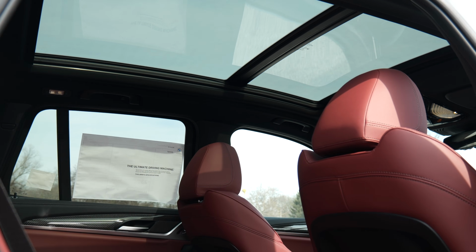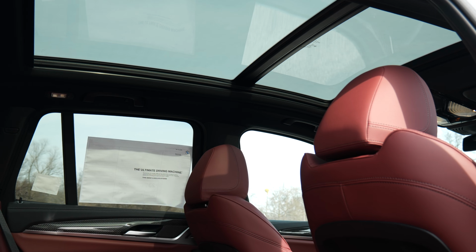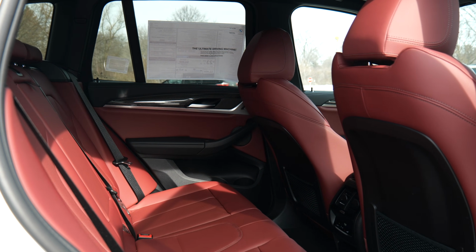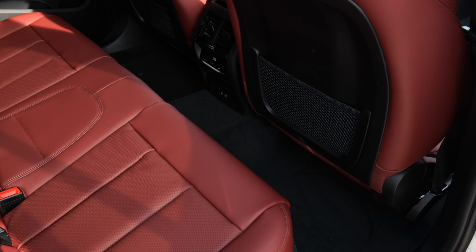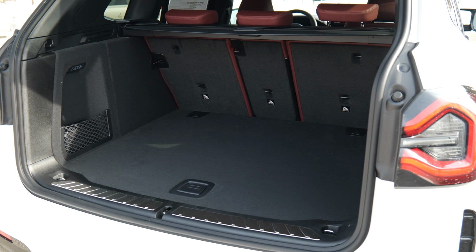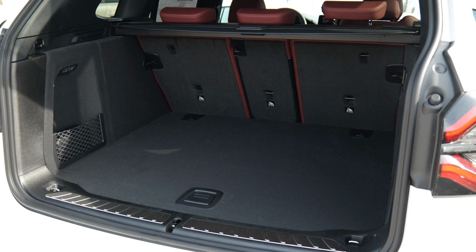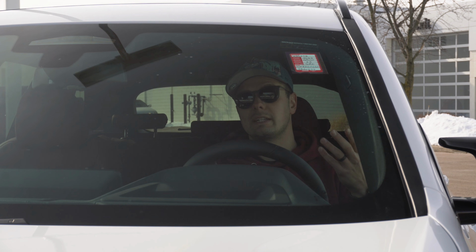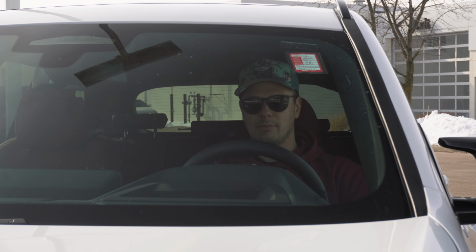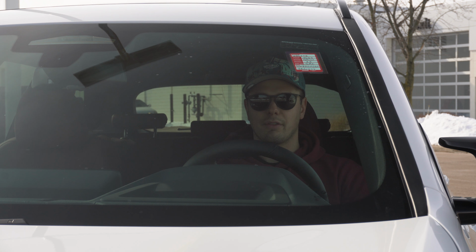And you get this awesome and huge pano roof, and the rear seats get a lot of light to make them feel bigger, which is good because they're not the biggest. They're bigger than the Macan by quite a bit, but they're smaller than a GLC and a Q5. And then there's the trunk, which is nice and spacious, and the rear seats fold in 3 different ways. So the interior is built well, it's got some style, it's got great tech, it's got some relaxing luxuries, and there's not really much to complain about. But with that, let's get into the final thoughts.